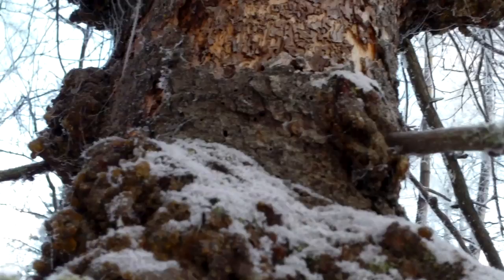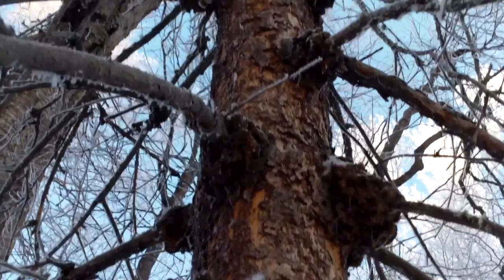But you see all the little fine holes? That's a sign of bark beetle. So it may have been a tree that got missed when we had our infestation a few years back. But it's definitely unique and oddly beautiful in the destruction.